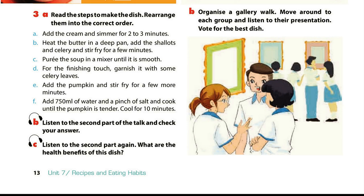Part 1. Pumpkin soup is my family's favourite soup. We usually have it for breakfast with some slices of bread. It's quick and simple to cook. The ingredients are 1 kilo of pumpkin, 2 shallots, 2 sticks of celery, 2 tablespoons of butter, 2 tablespoons of fresh cream, and a pinch of salt. Before cooking, peel the pumpkin and chop it into cubes. Peel the shallots and slice them. Next, wash the celery and remove the leaves.